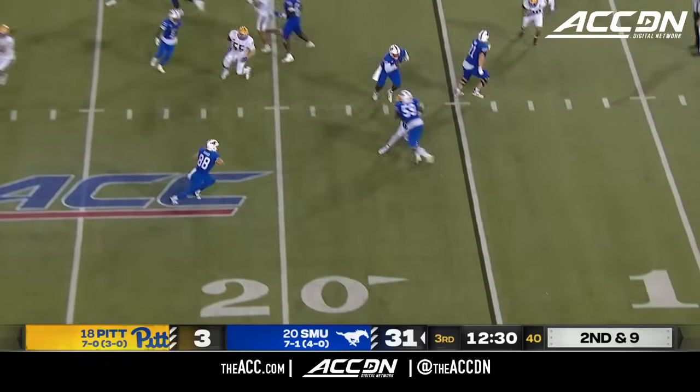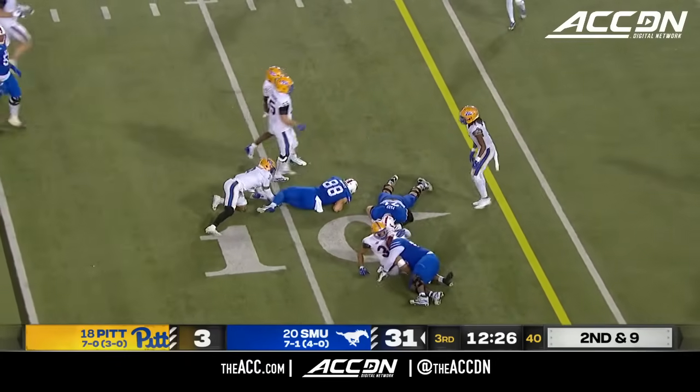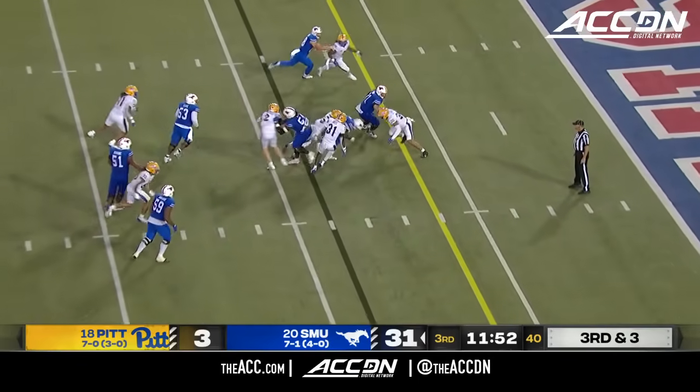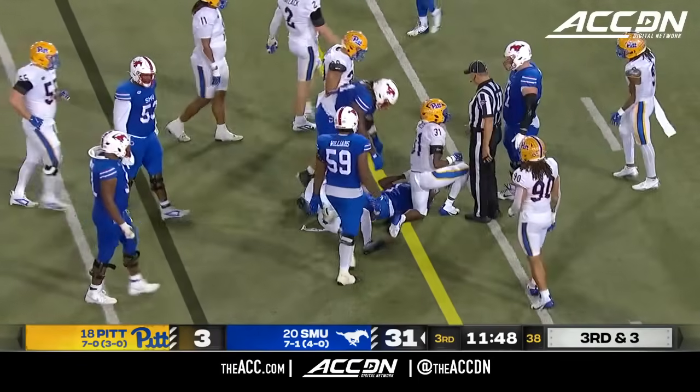Here's Jennings. Oh my, Hibner, the tight end. A move inside the 10. And a terrific look on the 3rd down. Hand to Smith, and Brashard is going to be close to the 1st down.